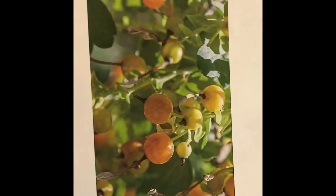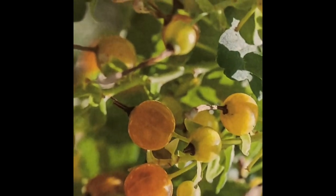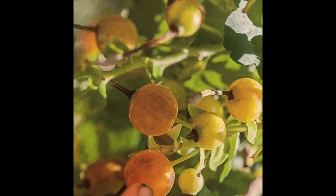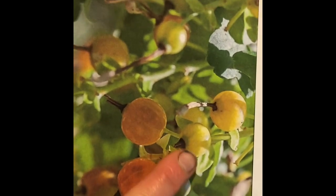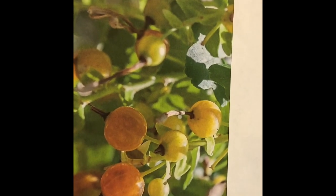And like I said, right now we've got berries on this currant in the garden, but they're not quite ready. This is a ready one. This is about what our currants look like right now. So if you pick them and eat them right now, they're going to be a little sour.